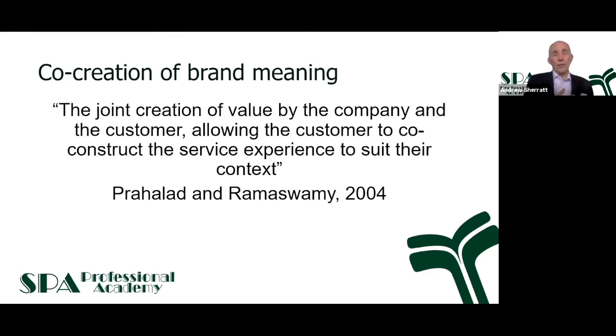So this definition by Prahalad and Ramaswamy, I always worry I'm saying these names wrong, is the joint creation of value by the company and the customer. Now, one of the big trends in marketing generally is co-creation. Digital has driven a lot of that, but what co-creation does is allow the customer to co-construct that experience to suit the context of themselves.